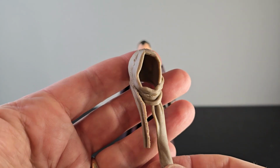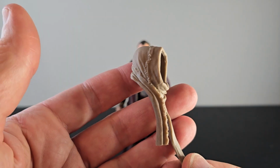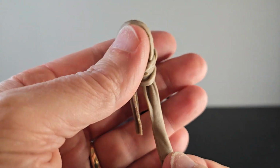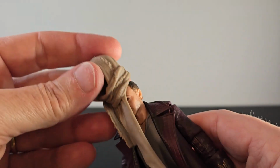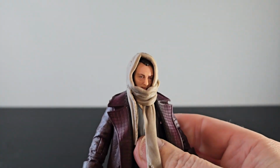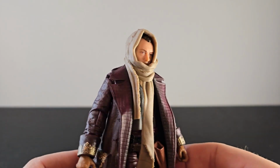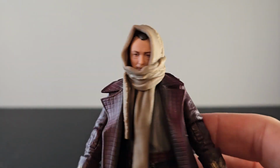And as far as accessories for Jod, here's his little head wrap. I think it's a great sculpt. It does need a wash. I think that would really help, but all the tattered ends I think look great. I don't know if I'll use it, but let's see what it looks like on him. All right, let's slide this over his noggin. There we go. It does what it's supposed to do. It's a head wrap. I'm not a huge fan, but it's always nice to have another accessory.